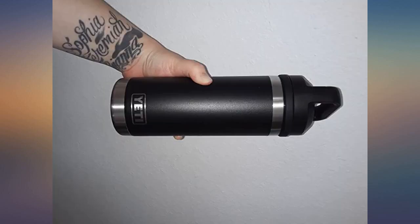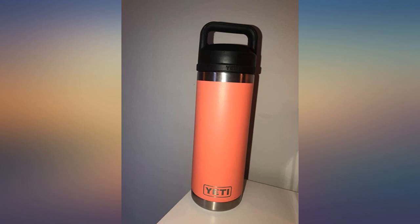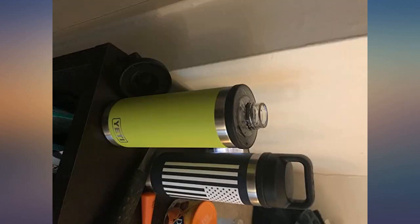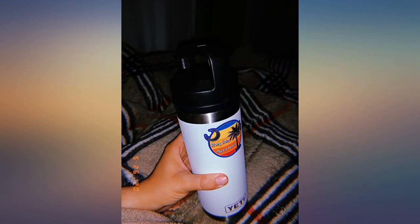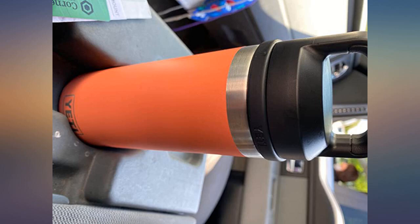Keeps ice frozen and water cold for well more than 12 plus hours. Don't know how I did it before I bought mine. I was skeptical because this mug is pricey, but it is worth every penny. The mouth is wide enough to clean easily. It keeps drinks cold for an unexpectedly long time.